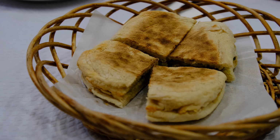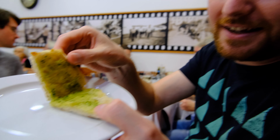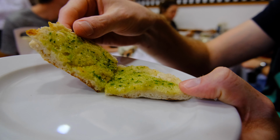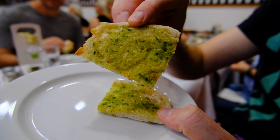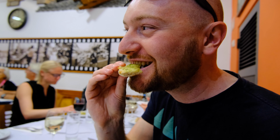Delicious. The smell of garlic coming from this bread is amazing. So really local garlic bread. Look at that. Called bolo de caco. And it's just covered in garlic. I mean, I could smell it before I even saw it. Let's give it a go. Beautiful. I love garlic bread. Oh my god. That's the most garlicky garlic bread you've ever tasted. Really fresh bread. Crispy, warm still from the oven.